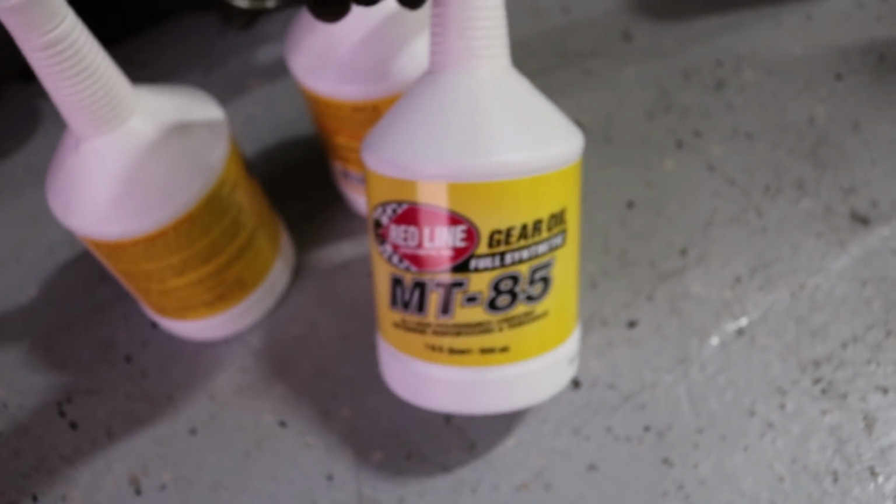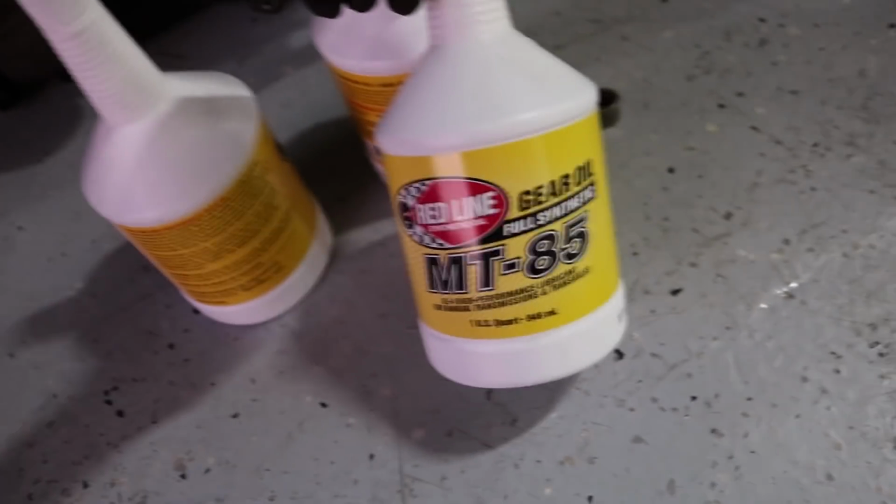And I have to fill up the transmission, which I'm going to fill up with Redline MT-85. I think I mentioned it earlier, but it is GL4, so that's good.